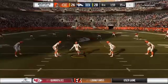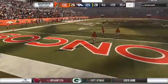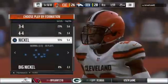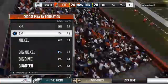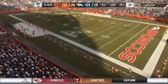No doubt about it. Sturgis out now to kick this one off. And this will not be returnable. It's out of the back of the end zone for a touchback. The Bronco offense now set to come back out onto the field. And now, last drive so successful with the ground game, ending in a touchdown.